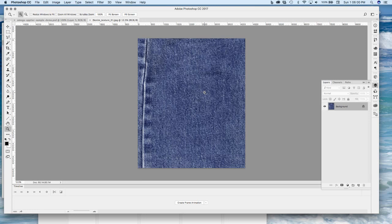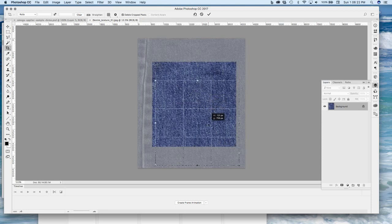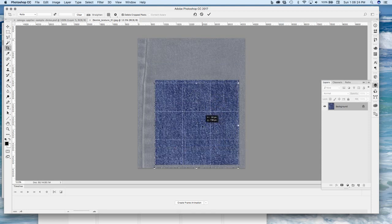We can't just throw this on here right now. That's not going to work. It's not going to look very good. So what I'm going to do is turn it into a seamless repeating pattern that we can tile over top. And the best way to do that, and I am running over time here, so I'm going to try to be as quick with this as possible, is to crop in a shape that looks fairly even in terms of highlighting.